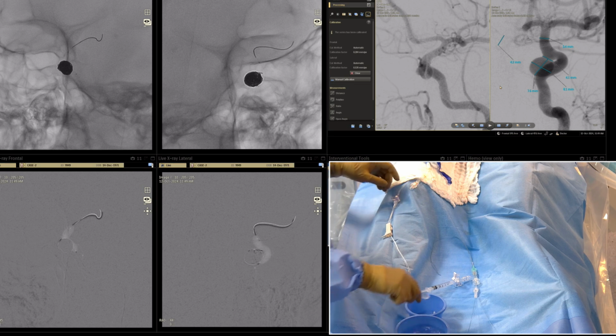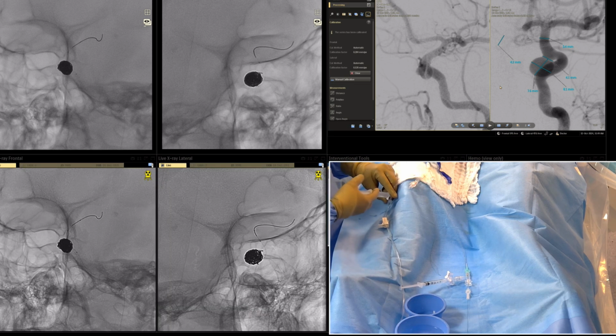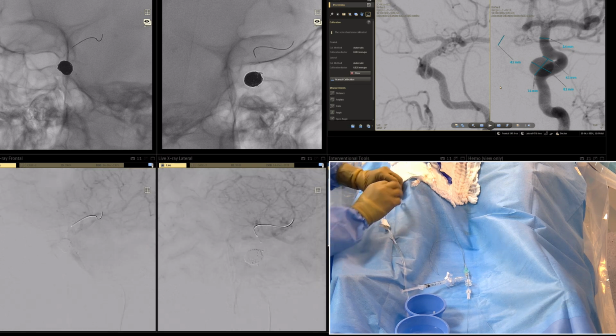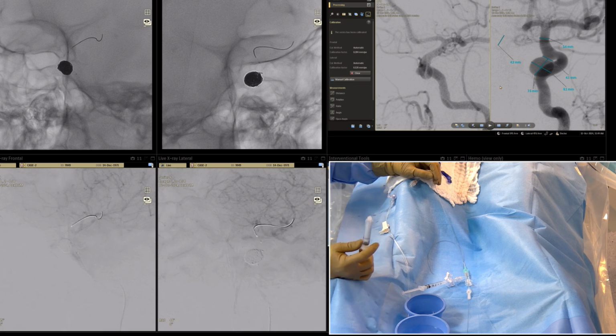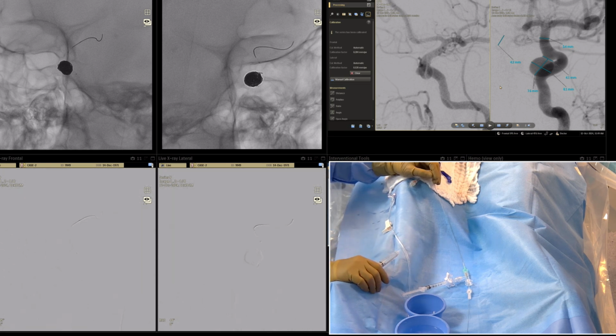Ten coils. Even with 10 coils, it's less than 1 FD, yeah? One flow diverter stent is nearly 13 coils. Yes.